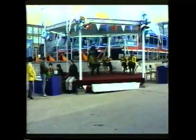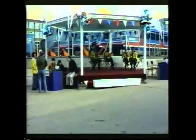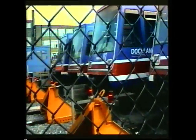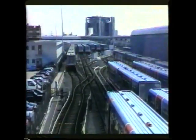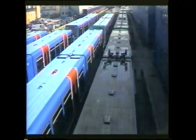Prior to its public opening, an open day was organised for family, friends and staff, enabling them to ride from Poplar to Beckton on this sunny March day in 1994. As the railway was not then operational at weekends, the depot was full of trains. Note the different roof lines with the older P stock on the left and the newer B stock on the right.